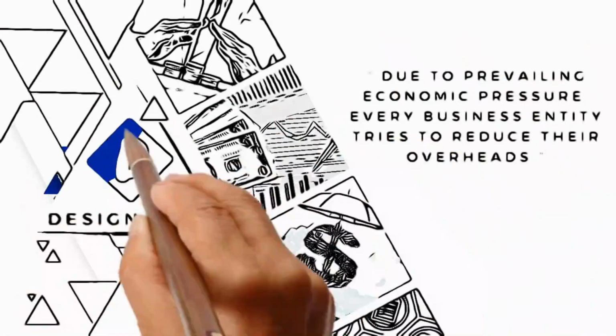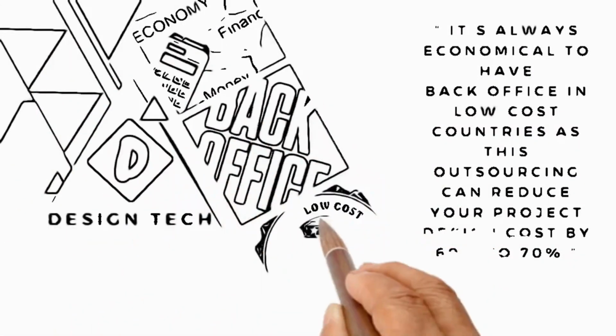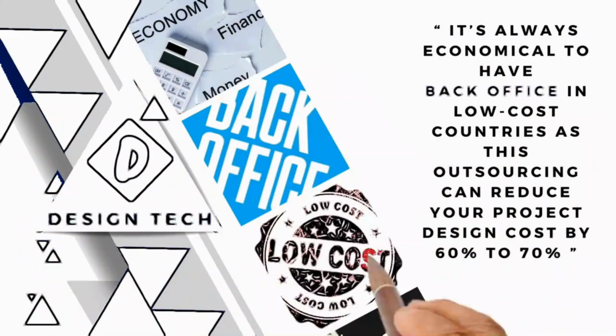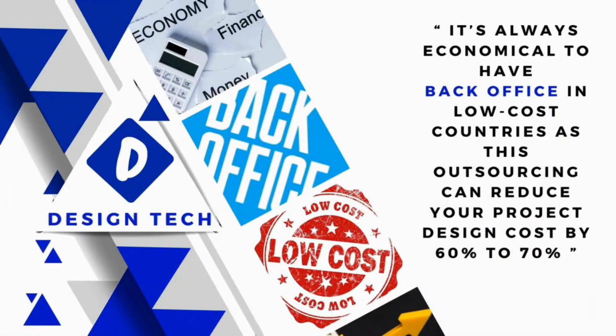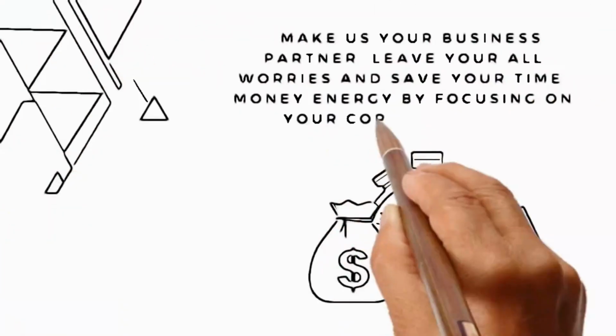Due to prevailing economic pressure, every business entity tries to reduce their overheads. It's always economical to have a back office in low-cost countries, as this outsourcing can reduce your project design cost by 60 to 70%. Make us your business partner.